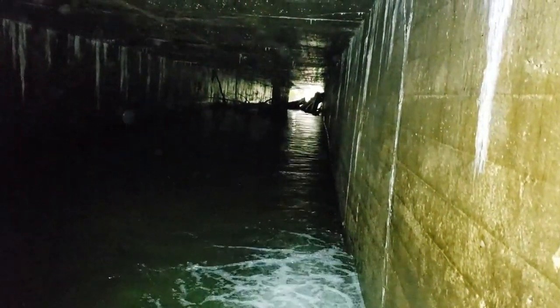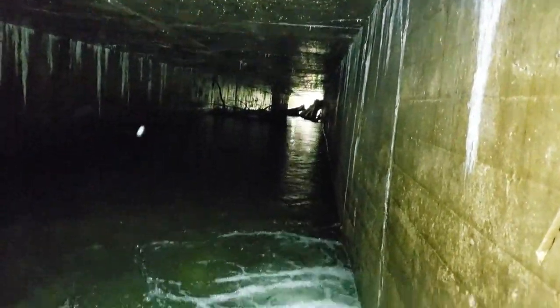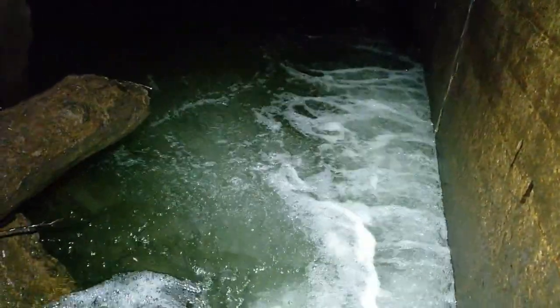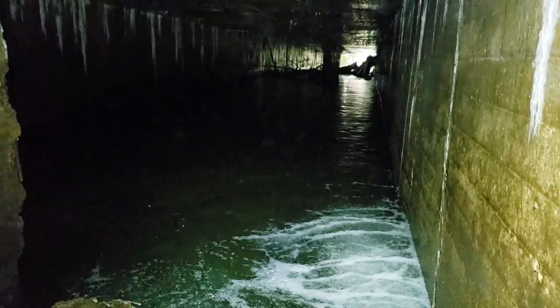So, there's the other end of it, obviously. I'm not going to go any farther. I just don't know what else I'm going to encounter. But it's much deeper here than I was anticipating. So we're going to have to turn it around here and check out the other tunnels.